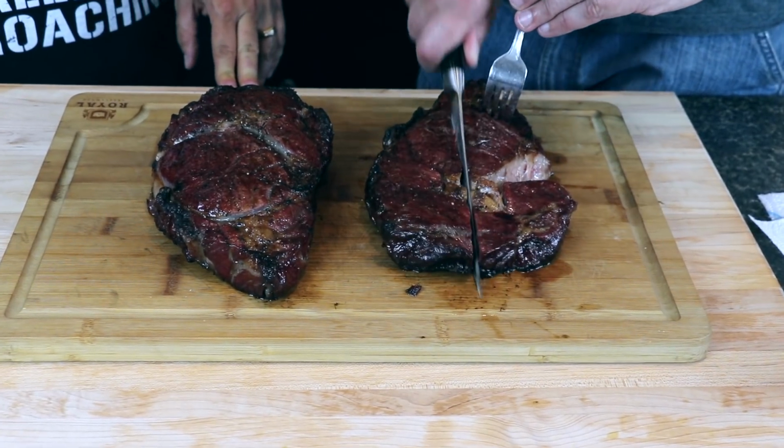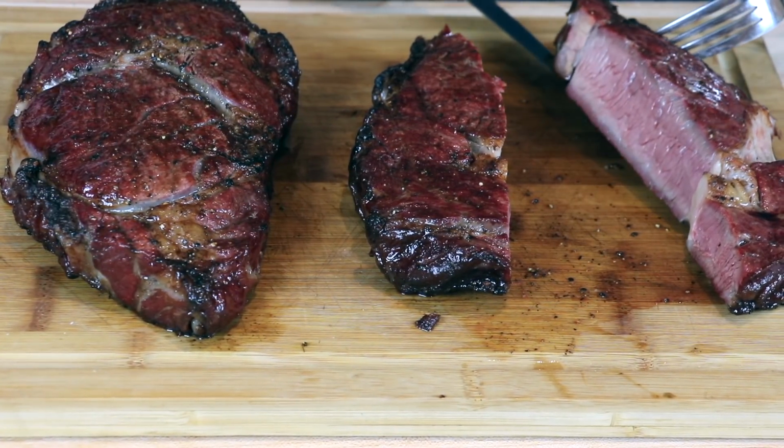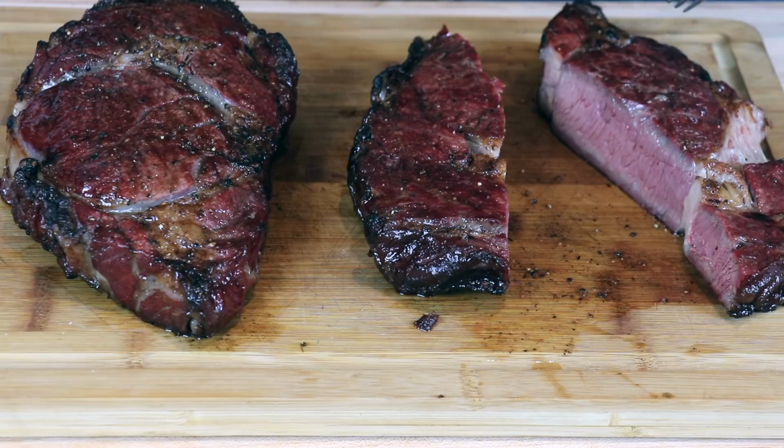Actually, you played a part. Oh my goodness. Check that out. Whoa. Holy cow. Look at all that juice. That is absolutely glorious. Look at that juice. Oh yeah. Man, these turned out great.